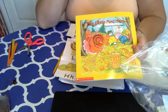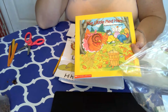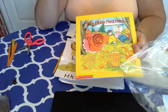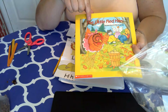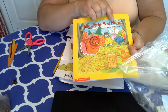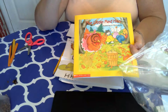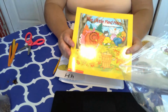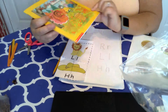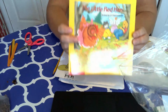And our last letter was letter H. Can you find any letter H's? That's right. We have a letter H right here in the word the, and another letter H over here in the word hen. So we have an uppercase and a lowercase. So our book title today is The Little Red Hen, and the pictures in the book, which are the illustrations, are done by Lucinda McQueen.